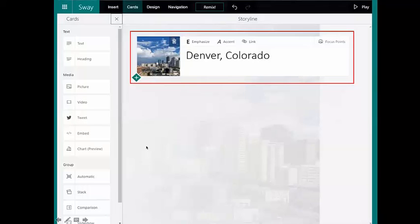So this is what your Sway screen will look like. Up at the top, you'll have an insert tab, a cards tab, a design tab, and a navigation tab. The cards will show up in this area right here where you see your storyline, and all you do is click and drag a card into the storyline, and that's how it will show up, and that's the order everything goes in.